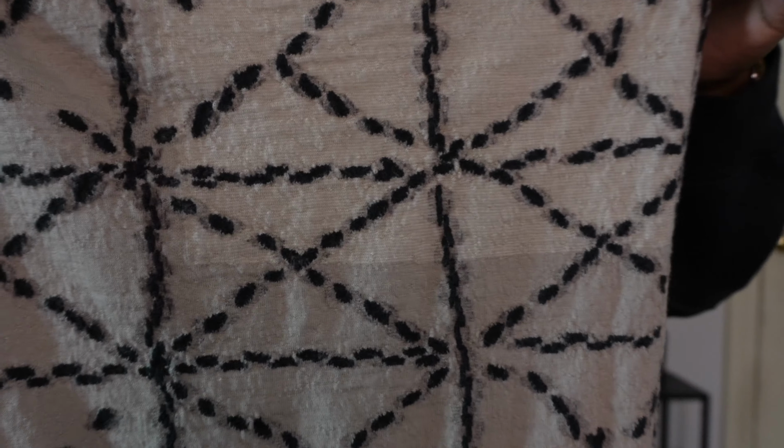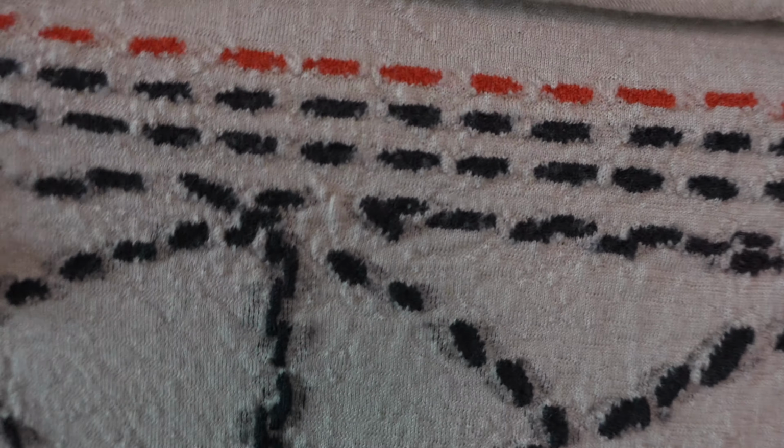Comes in this off-white color all throughout it with a black pattern. Has like a box with the X in the middle, and that extends all the way down to the bottom. Then at the end, there's a pattern that goes across the scarf with one of the rows in red.